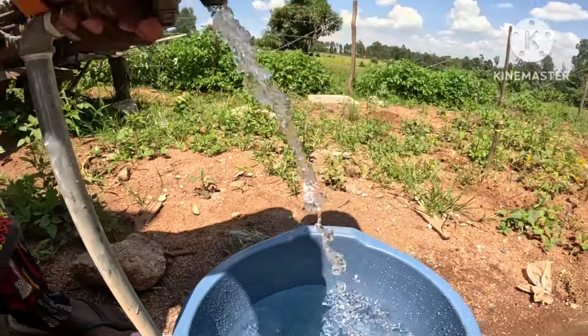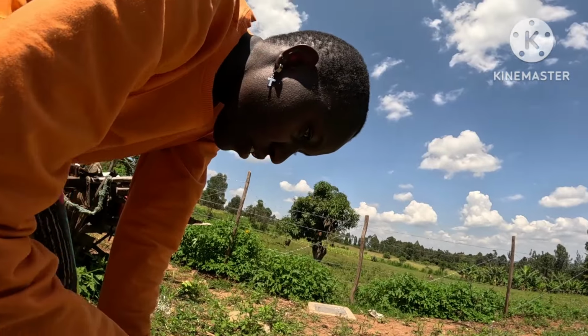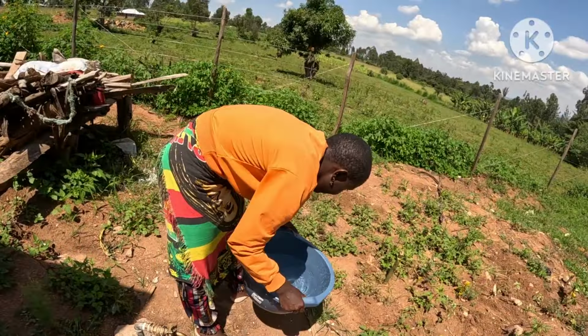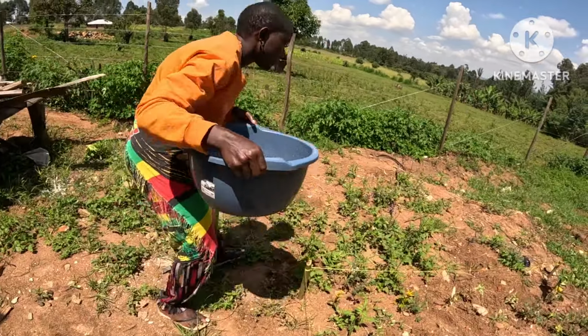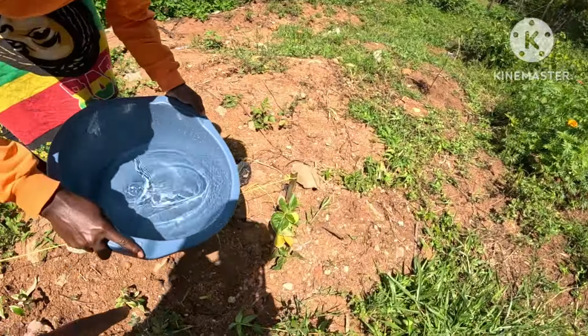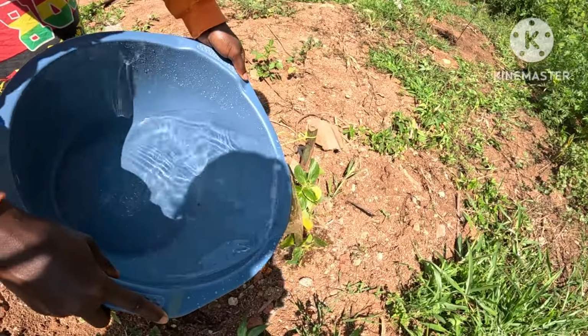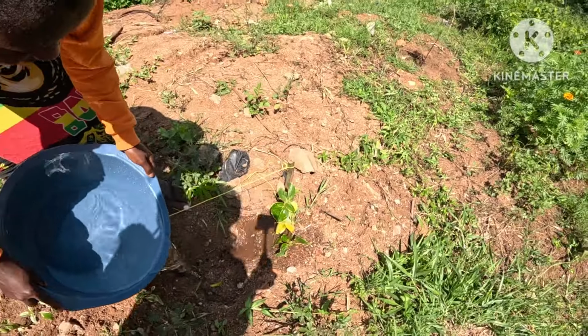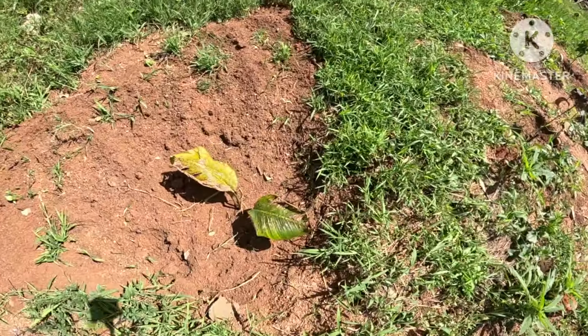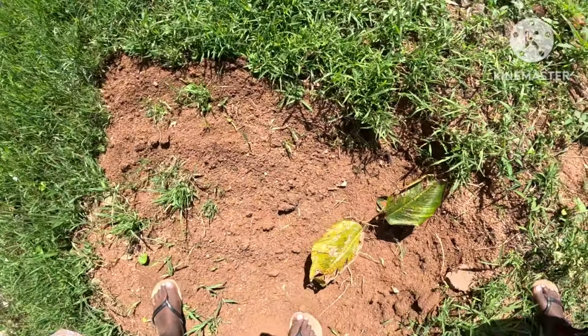So maybe we should have a tap nearby. Because if we could have, we could have gone to the borehole. They've taken some time. So start with this, we're pouring enough water. And then this one, you saw that? This one here.